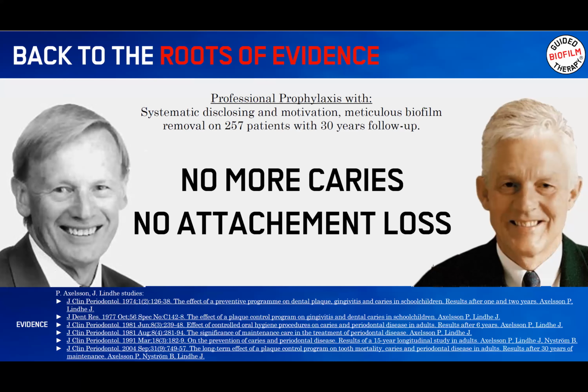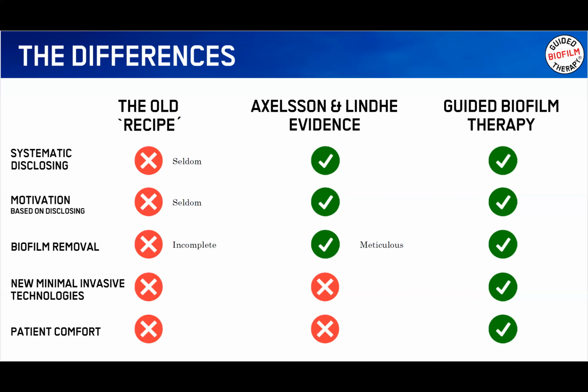So if we compare the three techniques, the old recipe, the Axelson, Lind, and the GBT, we see that with Axelson and GBT, we do the disclosure every single time. We motivate the patients every single time based on the disclosure. This means that we are seeing the areas that have problems, that the patient cannot clean as it should at home. So we're going to guide them and give the best advice to improve the oral hygiene. We are removing the biofilm really meticulously because we are seeing it.